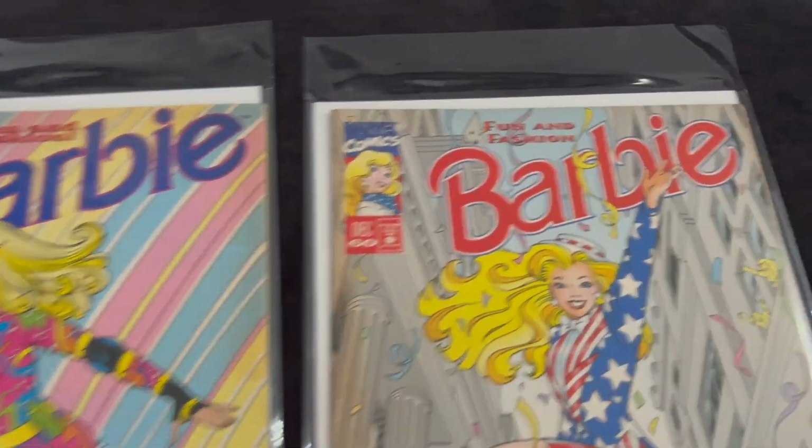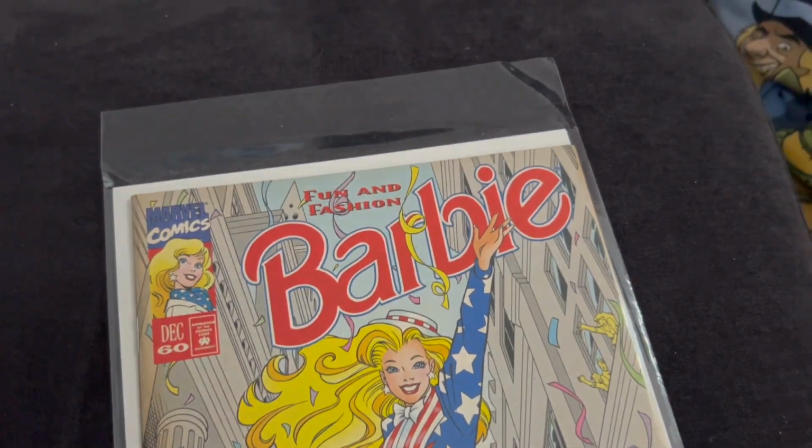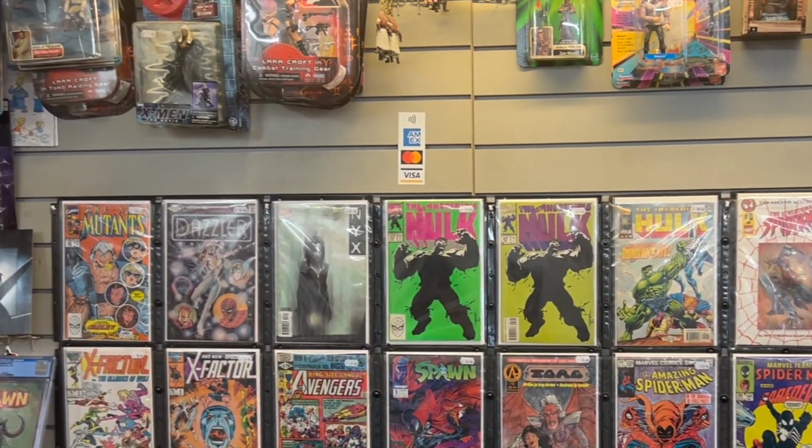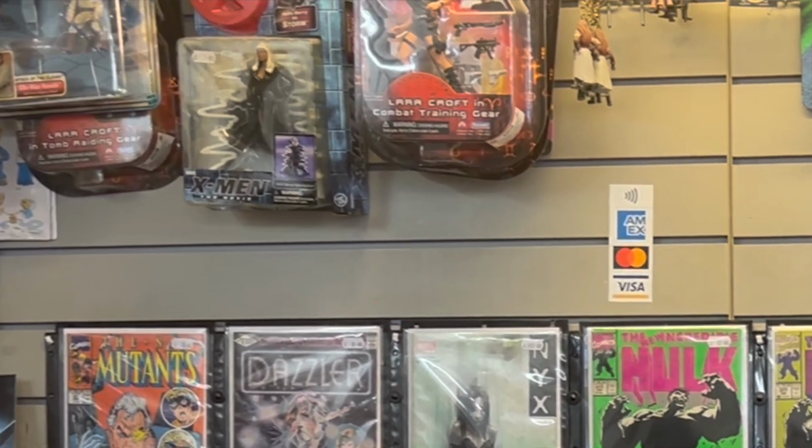Oh, wait. There's more. The best thing: we were making a joke with the guy in the shop about some of the collectibles he had up on the walls. You might be able to see it in the pictures, you might have missed it. For instance, they had an original X-Men movie Halle Berry Storm action figure still in its box. Yeah, and Lara Croft, the Angelina Jolie version.